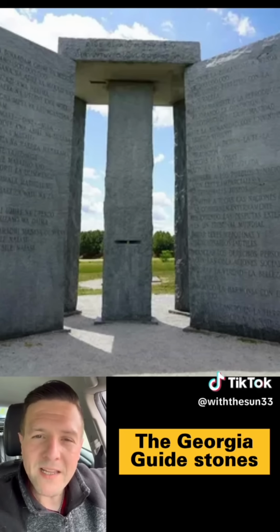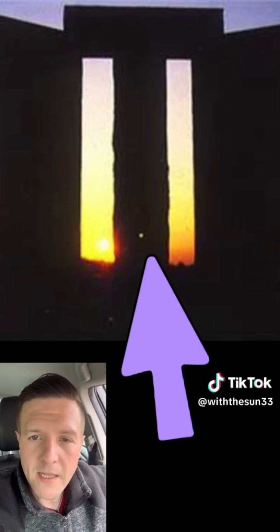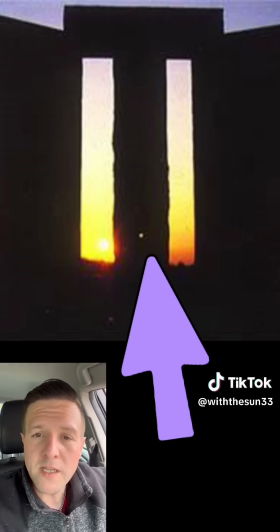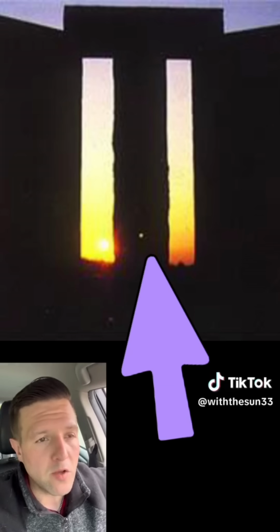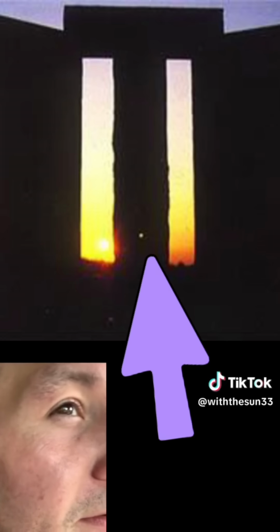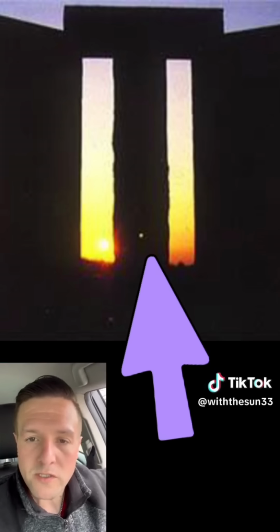There was a tiny little hole drilled into this rock. Look at this rock, this tiny little hole. Every single night you could look through this hole and you would see the North Star. It was right in the middle of this hole. You could stand there and put your eye up to the hole and look all night until it became light again, and you would see the North Star.